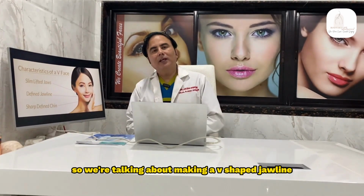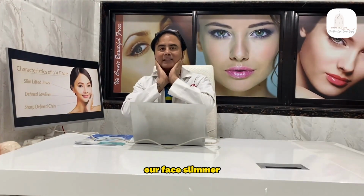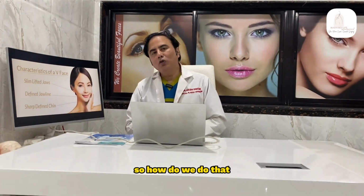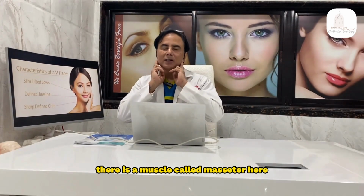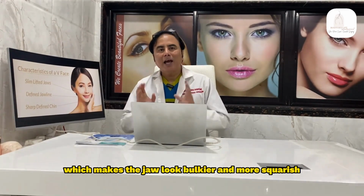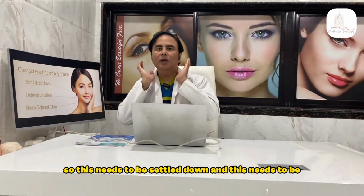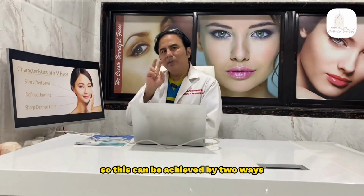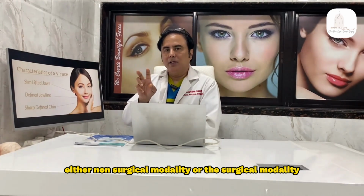So, when we're talking about making a V-shaped jawline, first thing is we have to understand that we got to make our face slimmer. That is the lower third of the face, it should be slimmer. So, how do we do that? The first thing is, there is a muscle called the masseter here, which makes the jaw look bulkier and more squarish. So, this needs to be reduced to make the face look more slimmer. This can be achieved in two ways, either a non-surgical modality or a surgical modality.